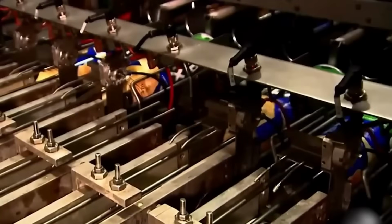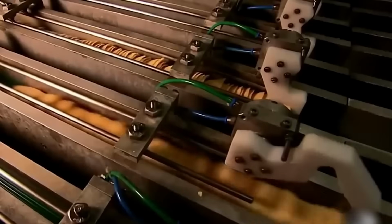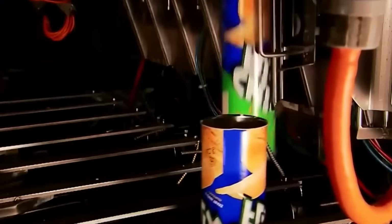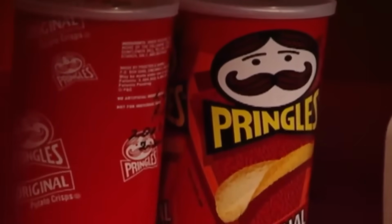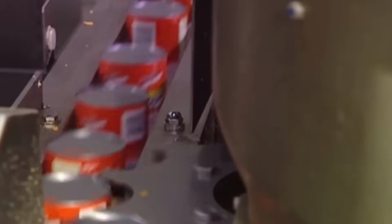Once the cans are fully formed, they are transported to the filling station, where the Pringles stacks are precisely inserted into them. This process requires extreme precision, as any misalignment could cause the chips to shift or break. A combination of gentle vibrations and suction mechanisms ensures that the stacks remain stable as they are guided into the canisters. If even a single chip in the stack is out of place, the entire batch may be rejected to maintain quality standards.